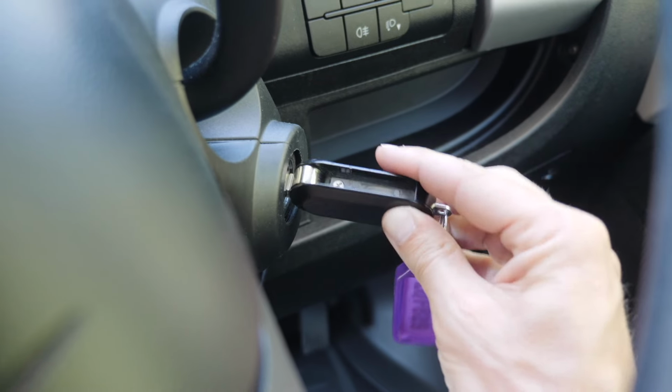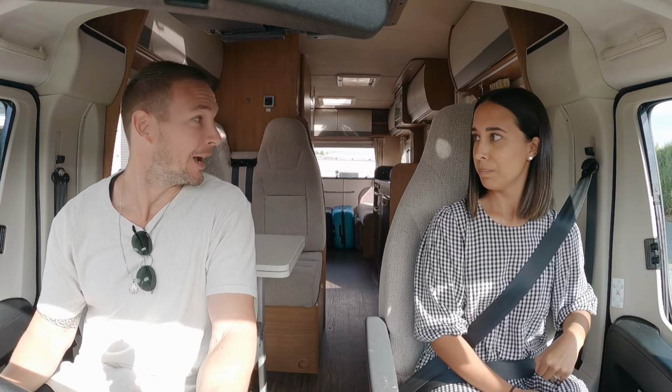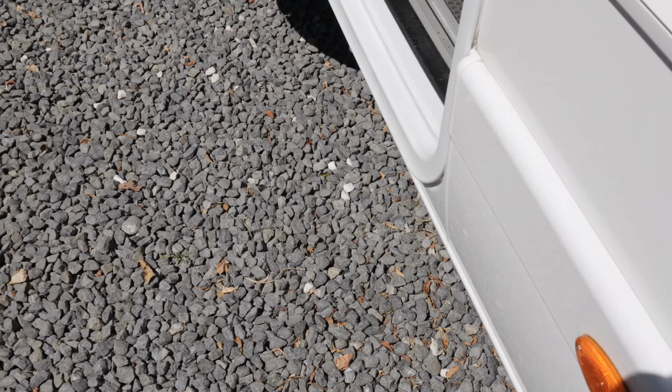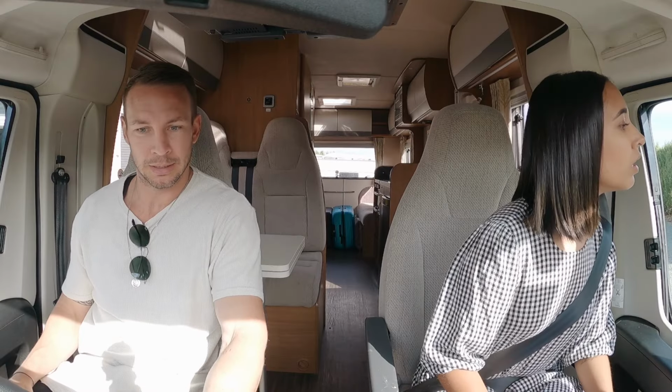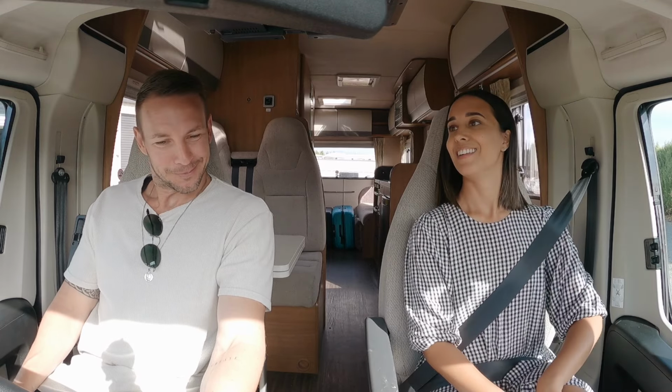Let's just start her up. Yep. That's apparently supposed to happen. Is it? Every time? I think it's the step coming in, so everything's all automated. Should turn this down. It's not my music, I promise. Wowza!